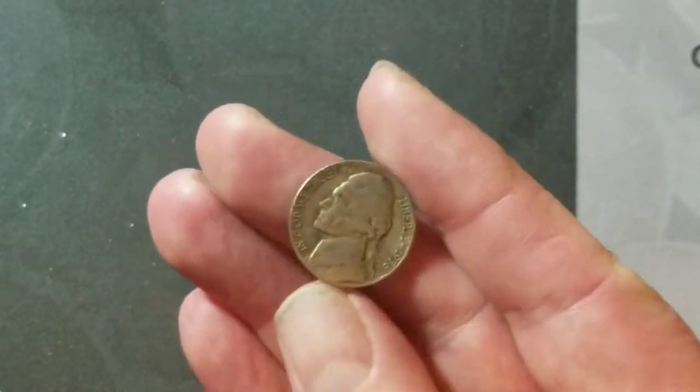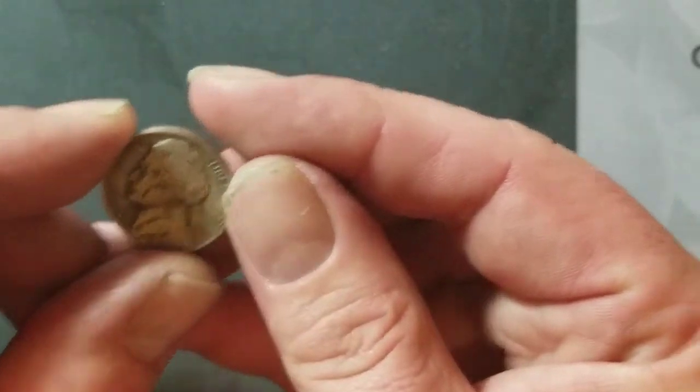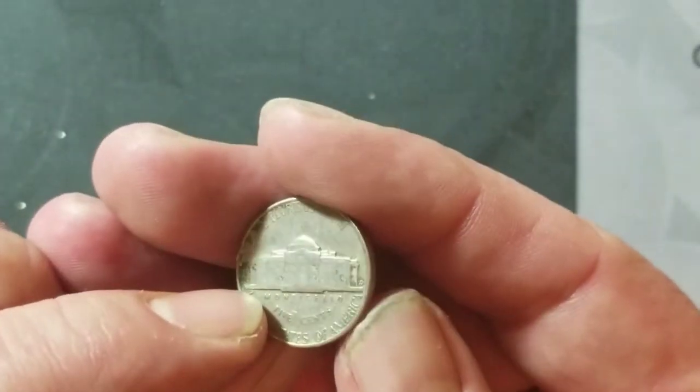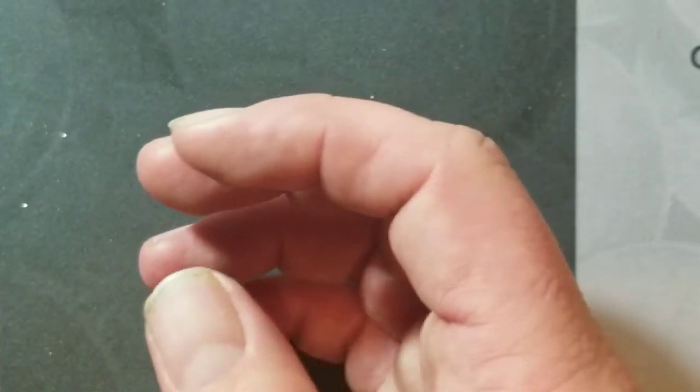Alright, Mickey Rouse Banks, back from my little break. We're in roll number 37, and we got a 1958. And it's going to be a Denver. Alright, that brings us up to 7 1958s.